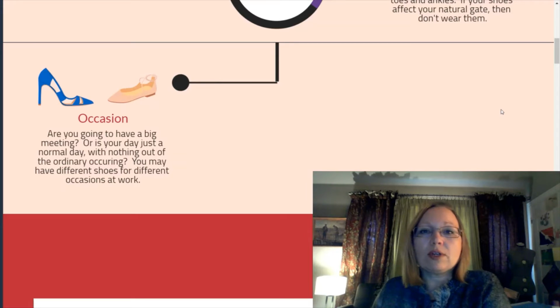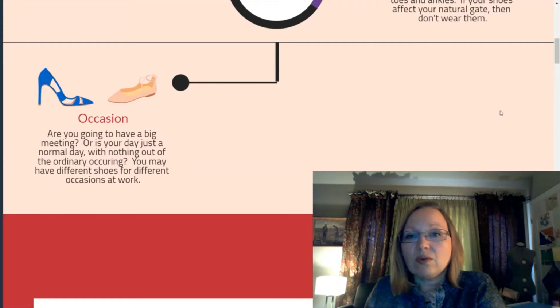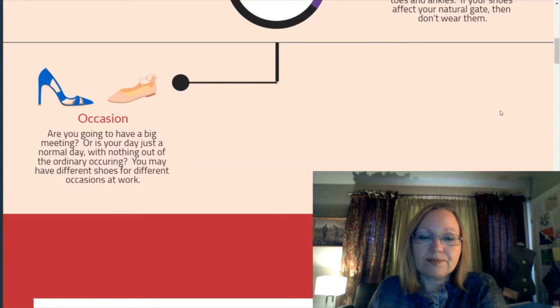So I want to go over some standard black pumps that all of us women know about and talk about the height of the heels and whether or not you should wear them to work.